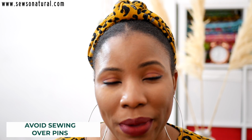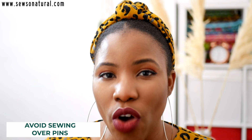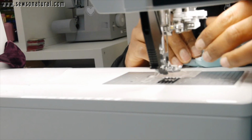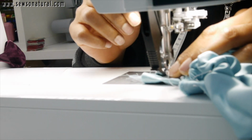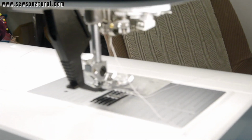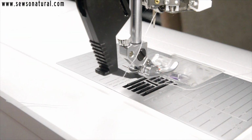Another thing that I thought I'd share with you, you must have seen the clip that I shared earlier in this video. Please remove your pins. Double check that you haven't got pins laid on the inside. I had a pin that stabilized a part of the seam that I was about to sew, but I forgot that the pin was there, and whilst I was sewing, the sewing machine needle went over my pin, and it was just disaster.